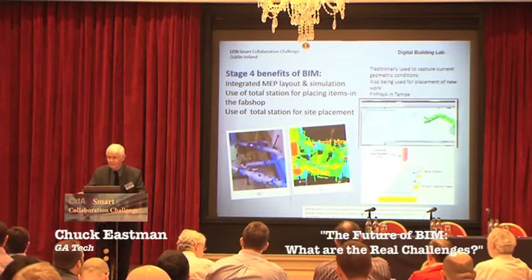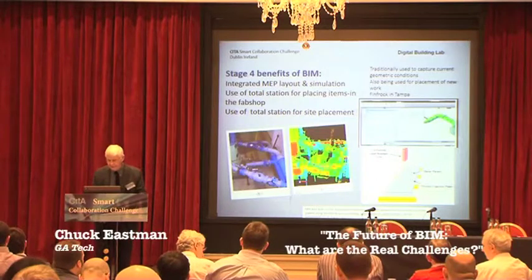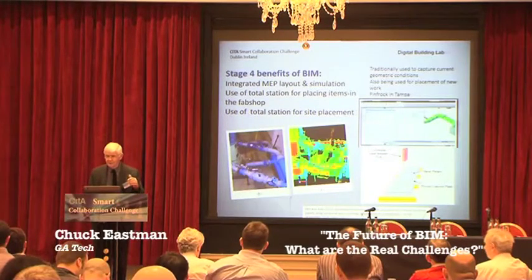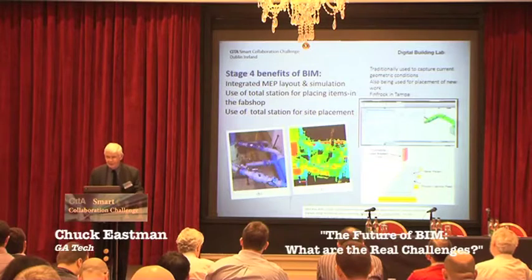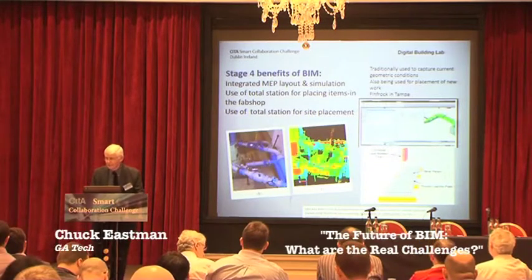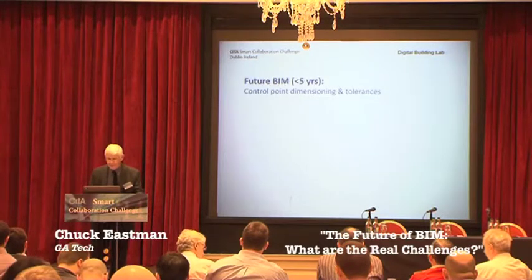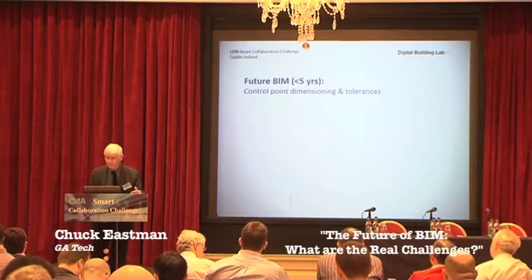We have to find better ways of dimensioning and layout, take advantage of the laser scan, and then build to the model is a grand objective. And with the total station kind of technology, we can now point to a place in the model, get the same point in the building, and start using that to guide construction. So those ideas, those stages are all achievable today, the tools are there.